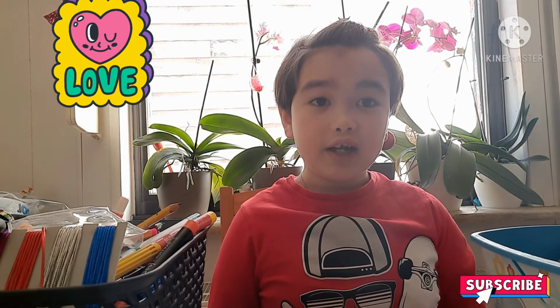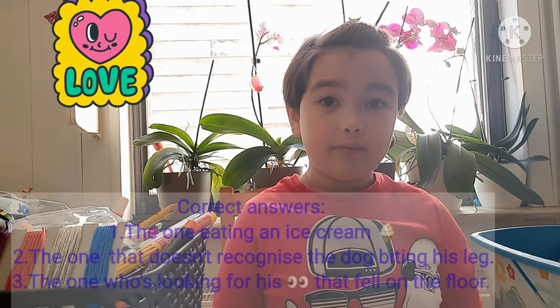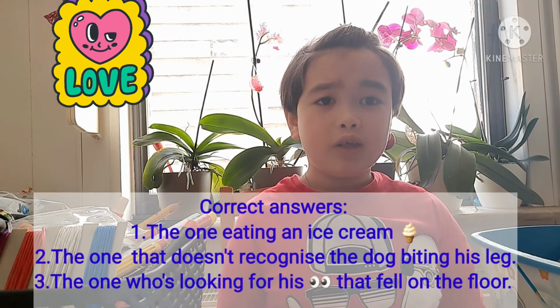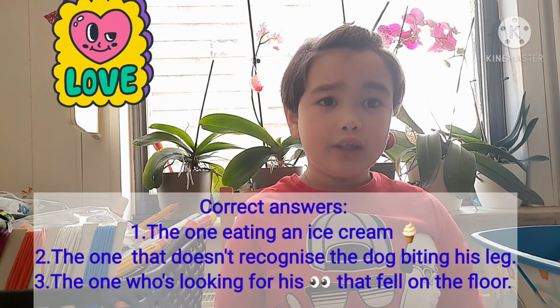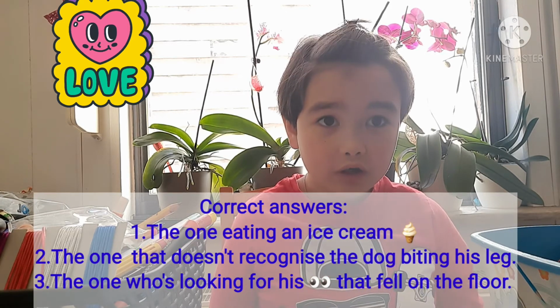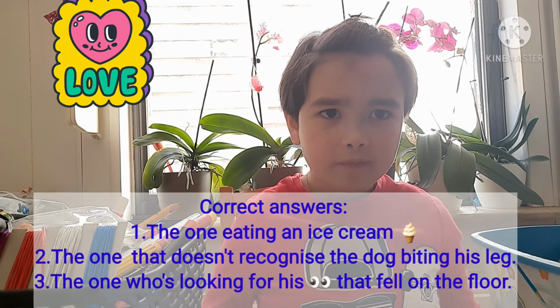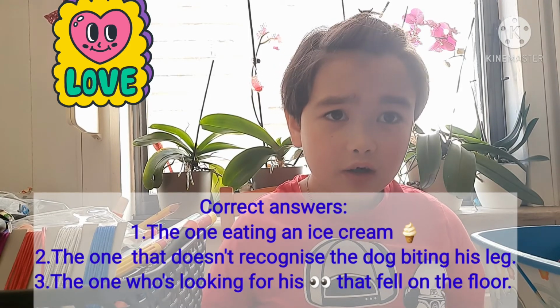The one eating an ice cream. There are body parts inside the ice cream. The one who does not notice the dog. He didn't even scream ouch. And the one who's looking for his eyes, whose eyes would just fall out of his head without him knowing it.